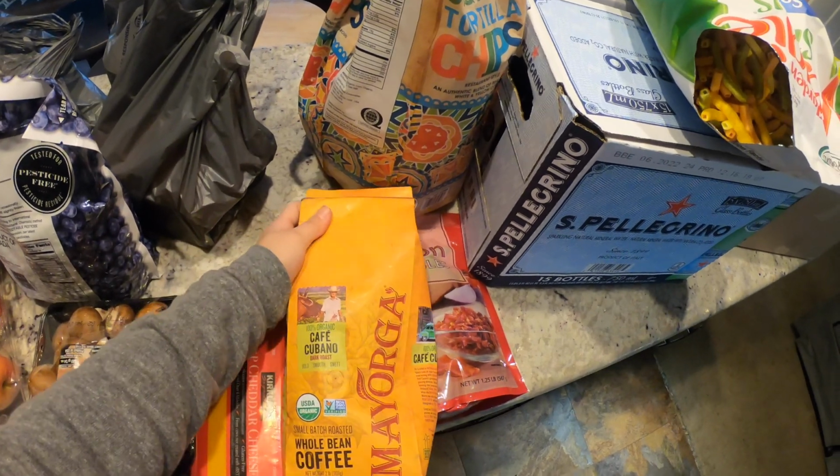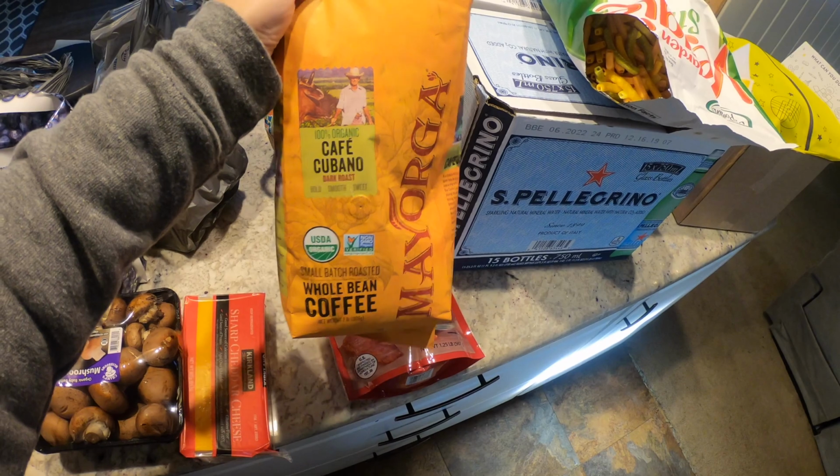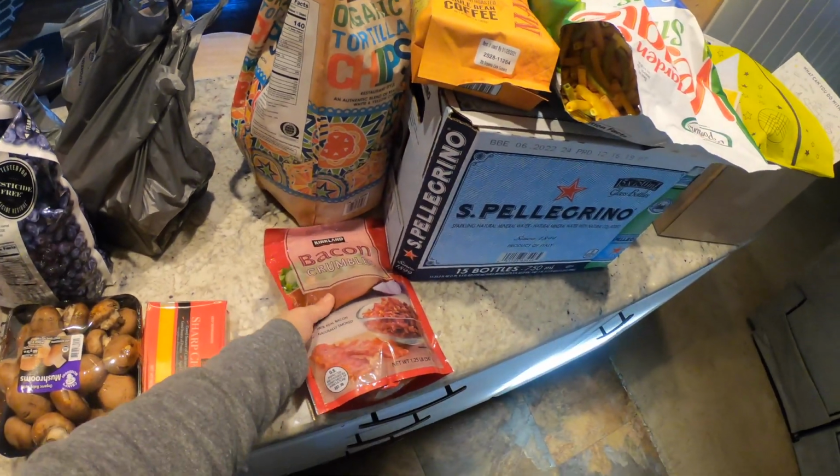This is the coffee that we always get. This was also on sale for, I want to say, a little over $3 off. So I went ahead and grabbed a bag. We get whole bean coffee and then grind it and make it in our mocha pot.